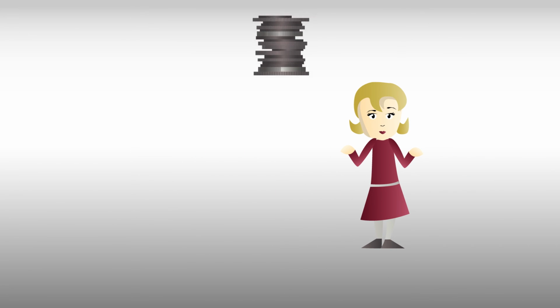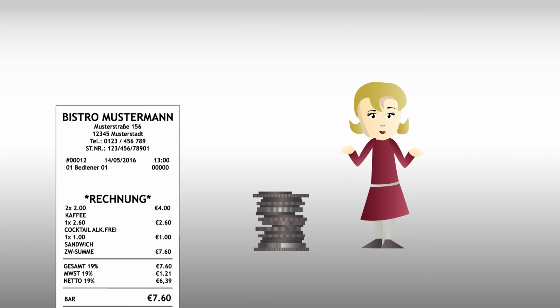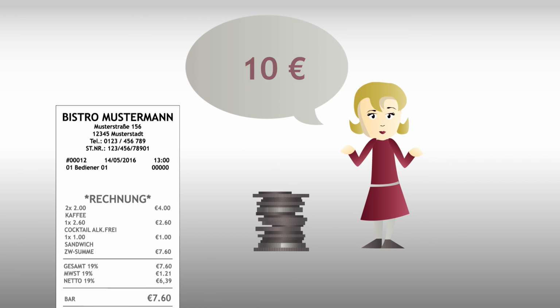"for food and drink." What about tips? The cash register does not record tips. It continues to be unlikely that tax auditors would object to the usual rounding up.